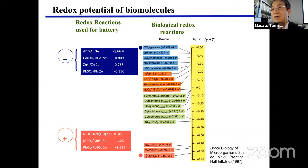Many enzymes have a redox potential. Many enzymes have an active center, and the active center has a redox potential. This is a diagram. Some redox centers have a higher potential, and some redox centers have a lower potential. We connect them to each other, and then we can make a fuel cell.